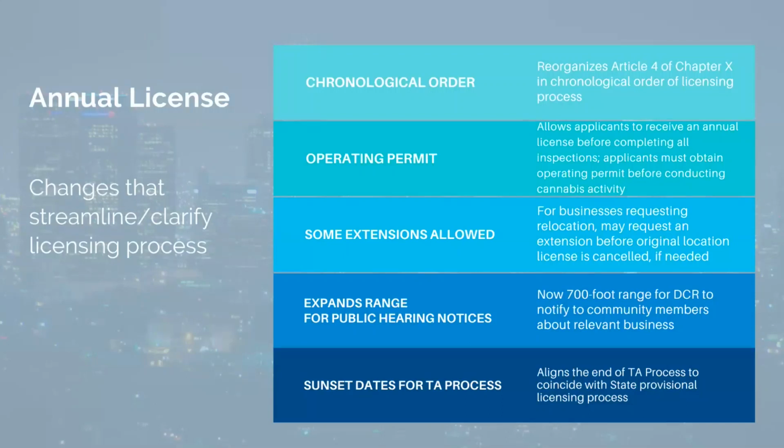We've granted some extensions of time for businesses that are requesting a relocation. Folks are going to have to unplant their flag within 180 days unless the relocation would not have an impact on another applicant. This ensures that people aren't creating buffers at two different locations at the same time to the detriment of other applicants. We've also built in a mechanism that would allow DCR to grant an extension of time for those relocations in 90-day increments, provided that it doesn't negatively impact another applicant.